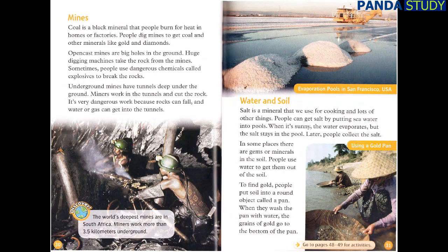Mines. Coal is a black mineral that people burn for heat in homes or factories. People dig mines to get coal and other minerals like gold and diamonds. Open cast mines are big holes in the ground. Huge digging machines take the rock from the mines. Sometimes people use dangerous chemicals called explosives to break the rocks.